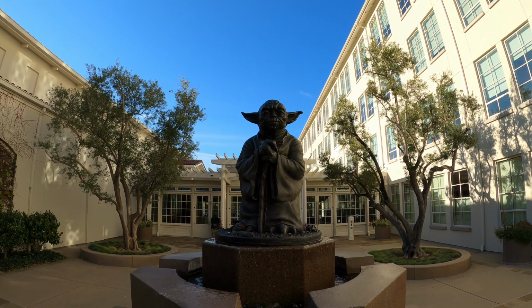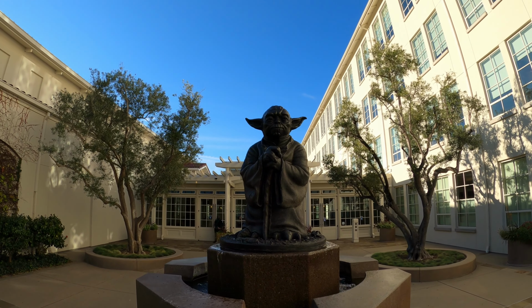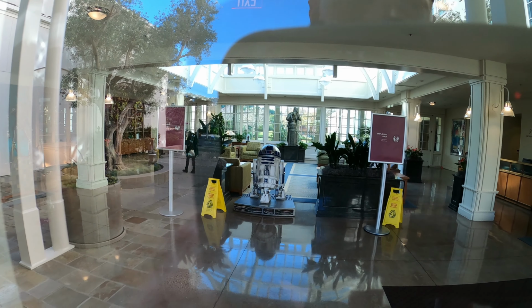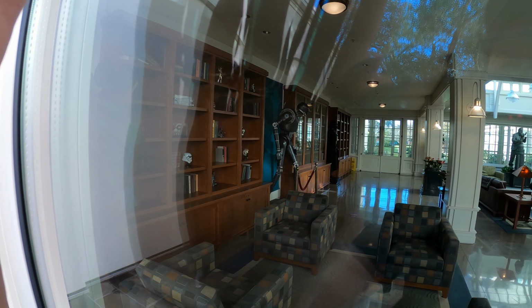I am now right in the Presidio, and I've arrived at a little company called Lucasfilm. Here, let me show you something. I recognize him. Let's see if I can get a peek inside here. Some familiar faces in there. Lucasfilm.